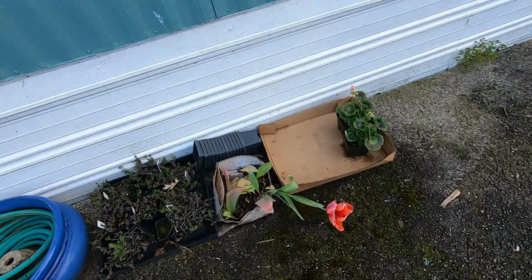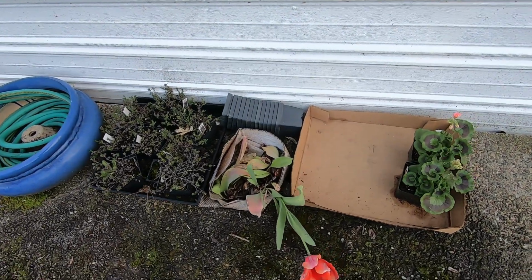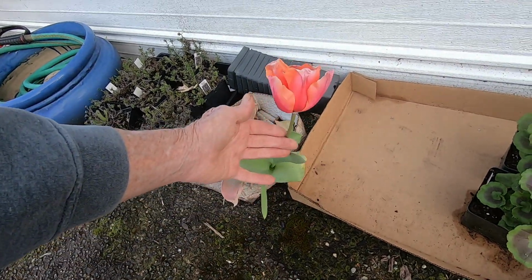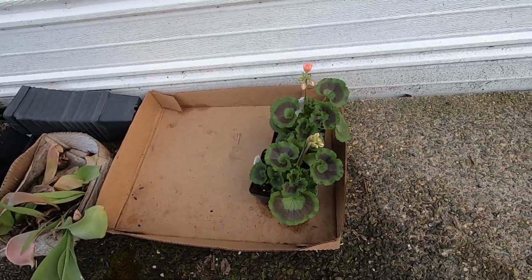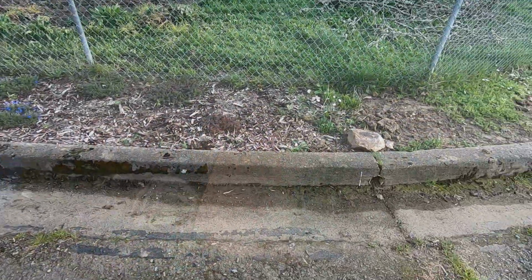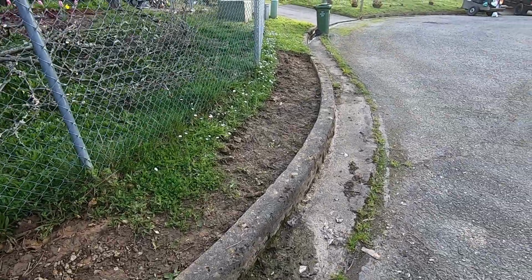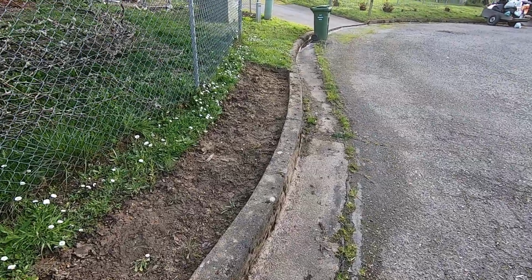Here I had a tulip, some bulbs I didn't get in the ground last year. They're just sprouting in the box. It's been pretty though. And I picked up some more geraniums the other day, getting ready to put those in the garden. Yeah, this is where I've been getting some of that dirt from the backyard where I was doing those berms and for those apple trees.